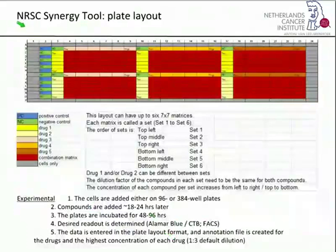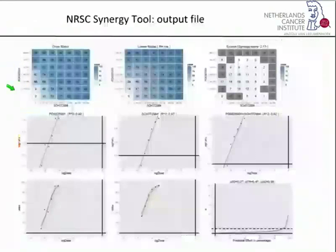And what we do in this approach is that we have a 384 or 96 well plate. We have different matrices on the plate where we titrate drugs in two different directions. For example, in this plate layout, we have 6 different matrices, and we have several different drugs in this matrix. And we also have positive and negative controls for our assay. The plate can be incubated for a short time or a longer time, and we use the data from this matrix to analyze the results in a global fashion. And what this means is shown here.